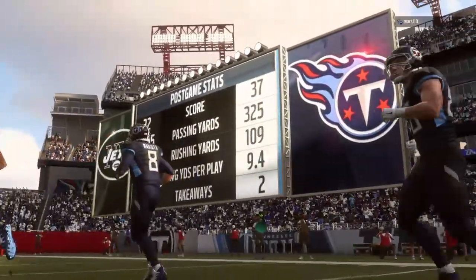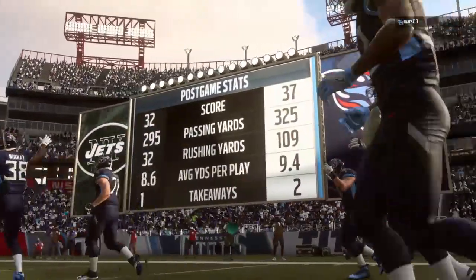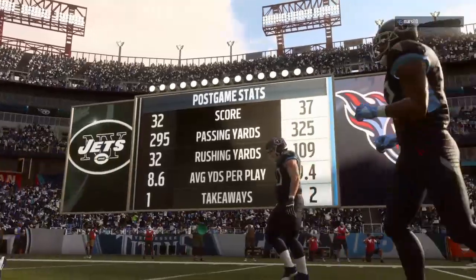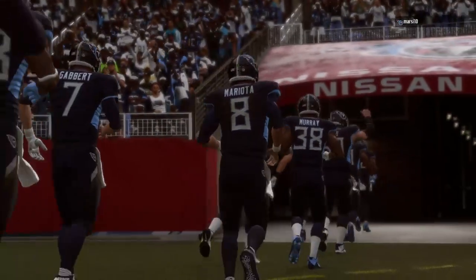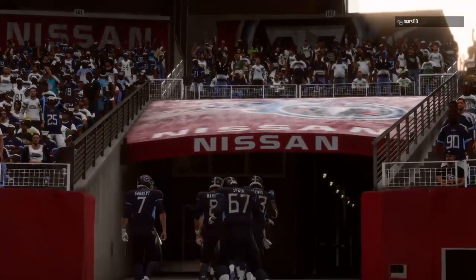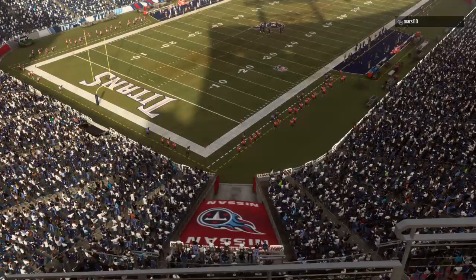So for the Titans, they continue to make their case for the playoffs as they move to 9-3. And they'll get another home date next week as the Jaguars will come to town. Meanwhile, for the Jets, the playoffs look to be out of reach now as they drop to 4-8. And they'll try to get back on track next week as they head up to Orchard Park to take on the Buffalo Bills.